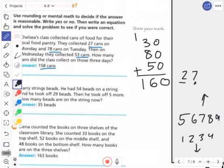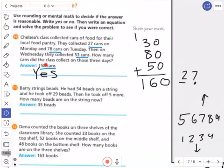Yes. The answer is reasonable, because the real answer is 158. And that's really close to 160. I mean, it's only a couple away from the rounded answer, so that's very, very close.